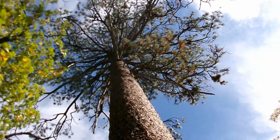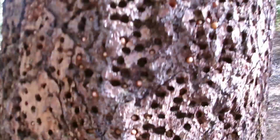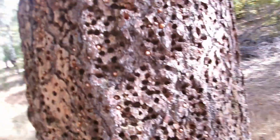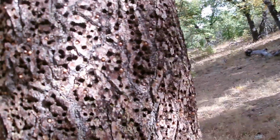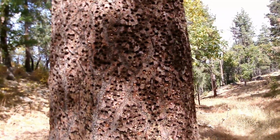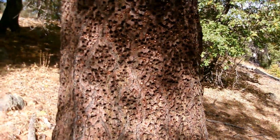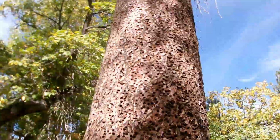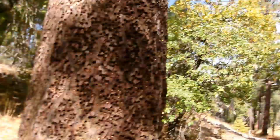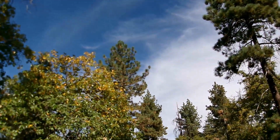This is a magnificent specimen here. Now, trees this size are a lot more common in places like the San Bernardino Mountains, and sometimes in parts of the San Gabriel Mountains, up towards Kern, Tulare County, and then up in the Sierras. Yeah, trees this big are pretty common. Here in the Laguna Mountains, they're not so common. These ones are a little more typical size here.